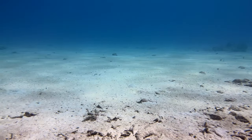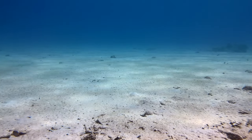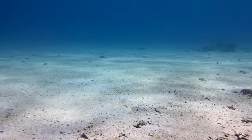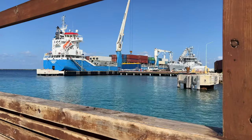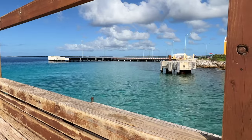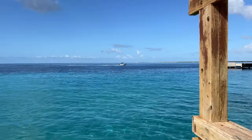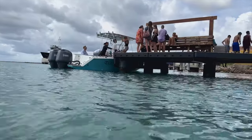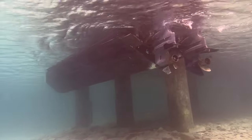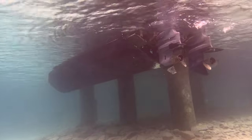Once in the water, it's about a 5-minute swim to the drop-off over a sand and coral debris bottom. Just because there aren't any large ships around doesn't mean there aren't any overhead hazards. Small boats cross the reef from time to time and even come up to the Chachacha Pier. Make sure to keep your eyes and ears open whenever near the surface.